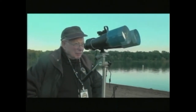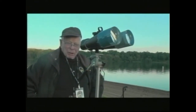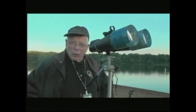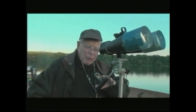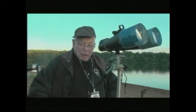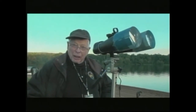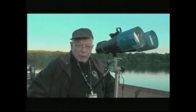Very cool. I usually bring these out to star parties. I reserve the scope for when I go up north. For public awareness events I use these. Right. Because people are amazed when they come out here at what they can see. The first year we ever did this was when Hale-Bopp was out.